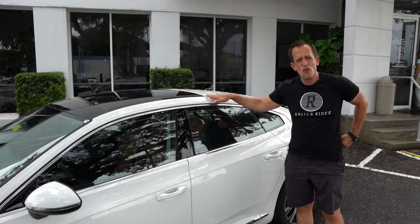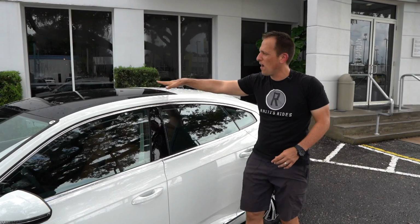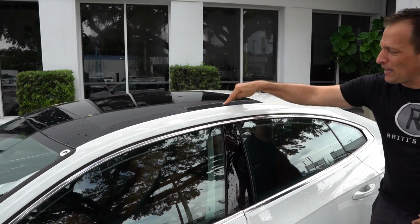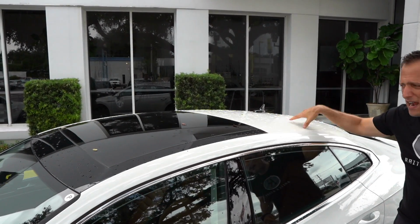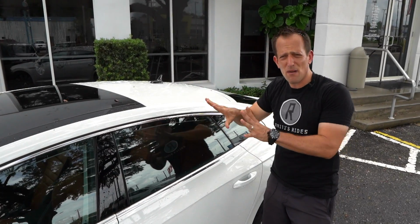We go up onto the roof. This is where you're going to see a zonk. I wish they would have blacked out this whole roof. The reason why is that they have an oversized sunroof, but if you notice, they blacked it out here and then they left the rest of it white. Make this all black, it would blend in that shark antenna and really just give it a more clean look.